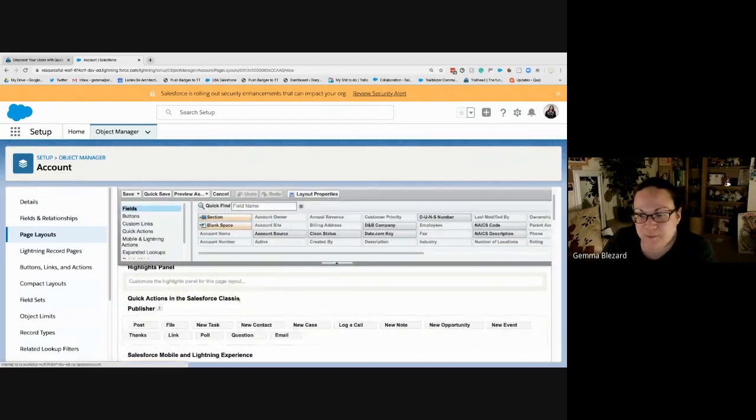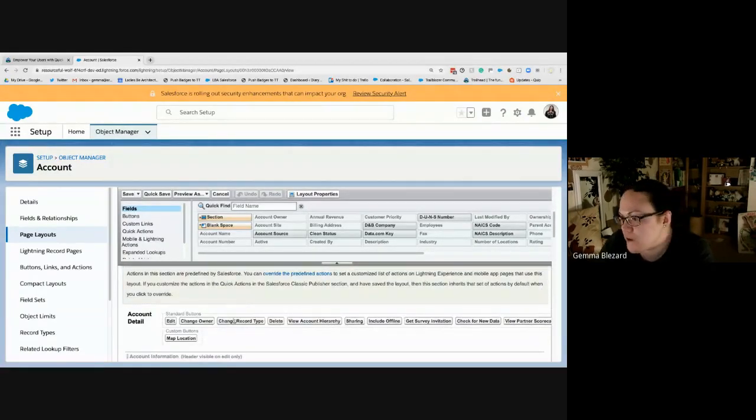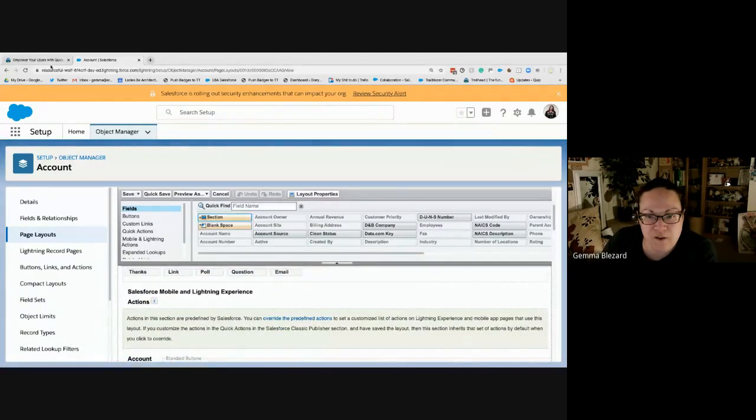One is the mobile, and actually, sorry, I'm going to be quiet. Quick actions in Classic. We don't use Salesforce Classic anymore. So what you now need to do is look at this section here. All the actions on your page layout have a section, but they're all predefined by Salesforce, by the global publisher. So if you want to make sure that this action appears for every single object, then you can put the action in the global publisher, and then it will automatically add that action to this list. But you can override them per object and per page layout.